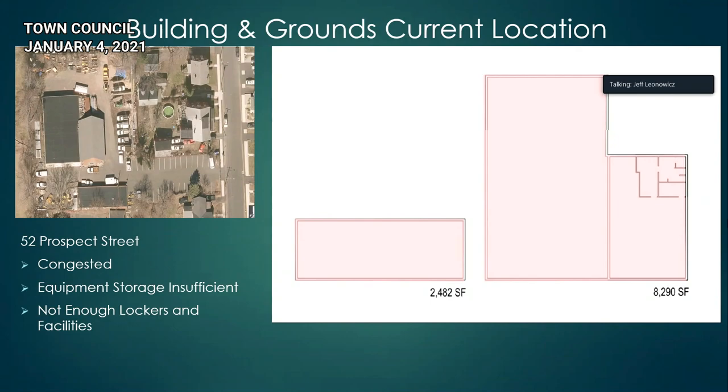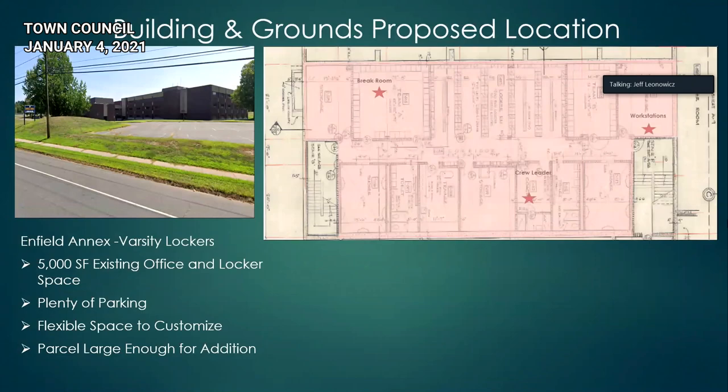So again, we've already started pulling out other parts of the division. We're already occupying the annex with the wood shop, HVAC and electrical. So that's the only way we can manage Buildings and Grounds. And in this plan, we're proposing to put everybody at the annex. A lot of items are already there. Again, we have functions that are existing at the annex: the wood shop, electrical, HVAC.